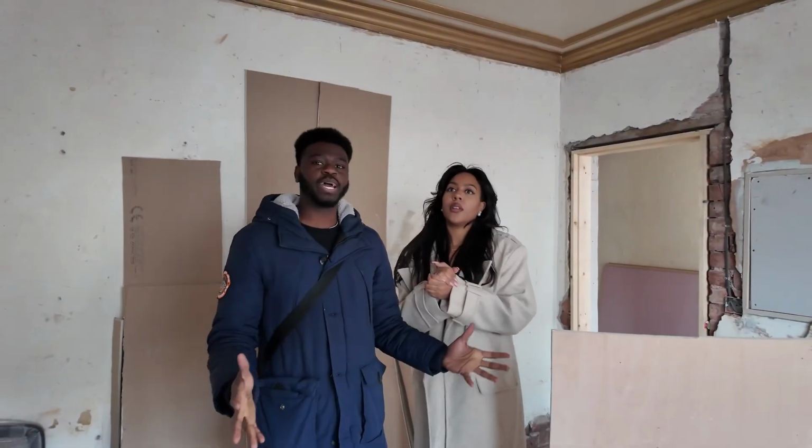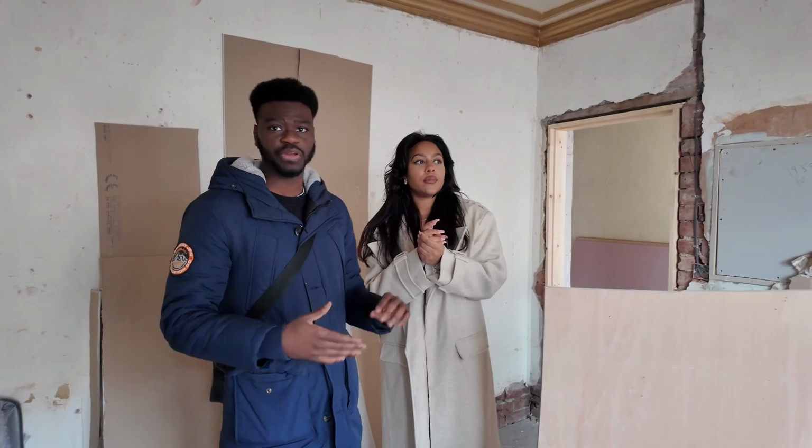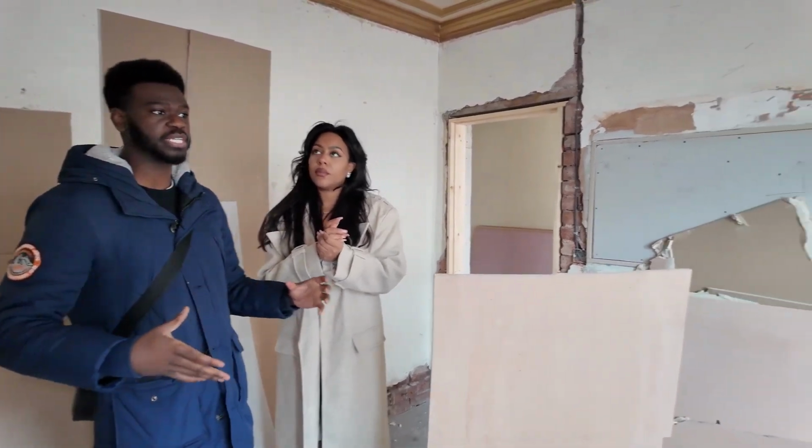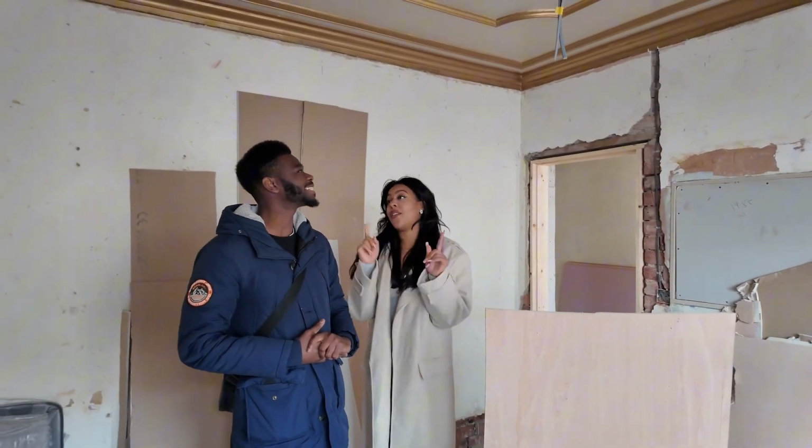So over here we have our first bedroom. This used to be a living room, common room area. It's got very good space, very good potential to turn this into a double bedroom. I just love the cornicing. This is a bit of JL.